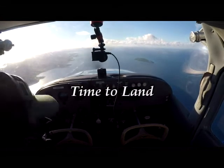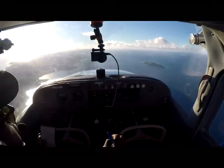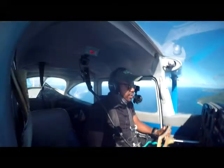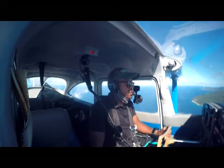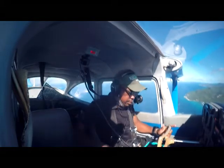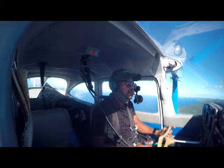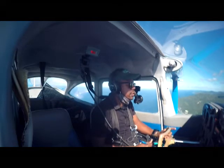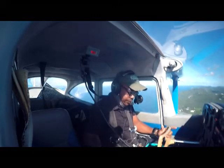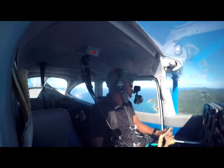Good speed, contact San Juan Center on 118.15, good day. St. Croix, good afternoon. Cessna 2583 Uniform, about 10 miles north of the pier, inbound with Uniform. Cessna 2583 Uniform, St. Croix, report passing the pier. Traffic inbound from the north as well as a twin Cessna. Roger, we'll report passing the pier, Cessna 83 Uniform. Traffic is a Cessna in the vicinity, same as you, southbound. Copy, looking for traffic.